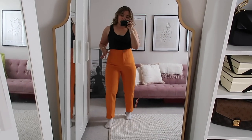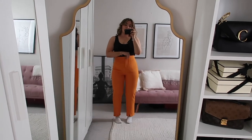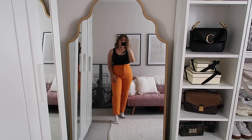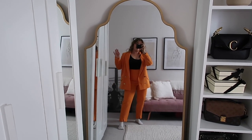Okay, the trousers are super, super cute. And actually, lengthwise, they do quite well on me. So I obviously have them right up basically at my rib cage, but I love that because I think it makes your legs look so, so long. And then styled up with the blazer, if this isn't the power suit of dreams, absolute dreams.